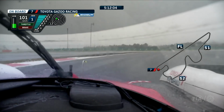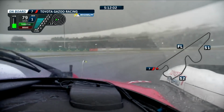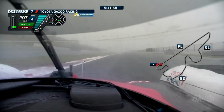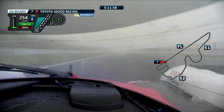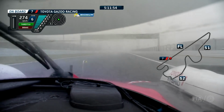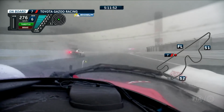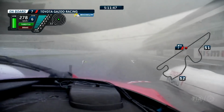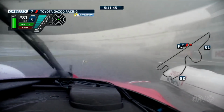Racing drivers have a habit of making this stuff look easy, but put yourself in the passenger seat of Kamui Kobayashi's Toyota. 1.5 kilometers away is the first corner. We're going to reach there at over 170 miles an hour. Where exactly is it?